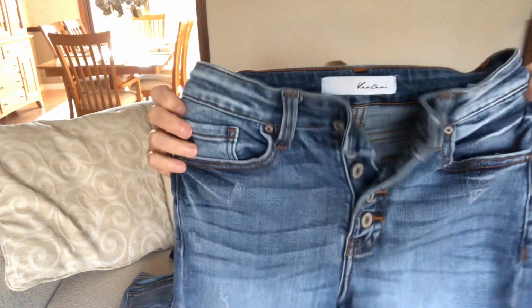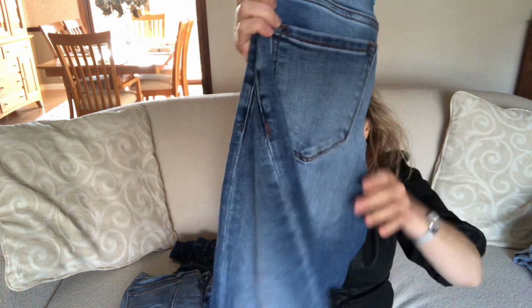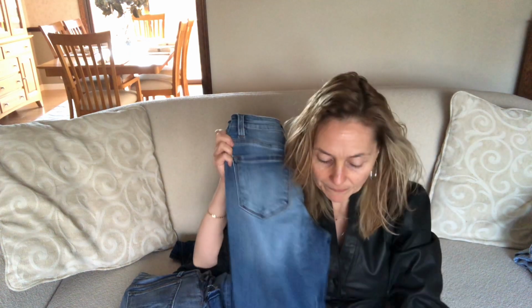They can definitely fit in a boot, but they're not super skinny. And I kind of either have to cuff them or let them slouch down at the bottom because I am a shorty. And again, they're a button fly, and there is distressing here at the knee and distressing here. And I love these jeans. These are a good pair of jeans, okay?